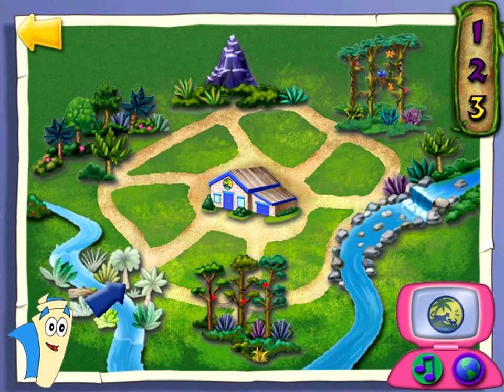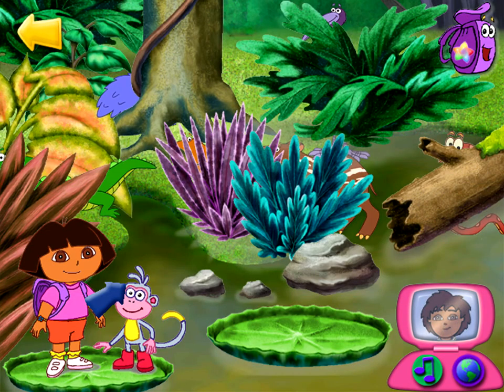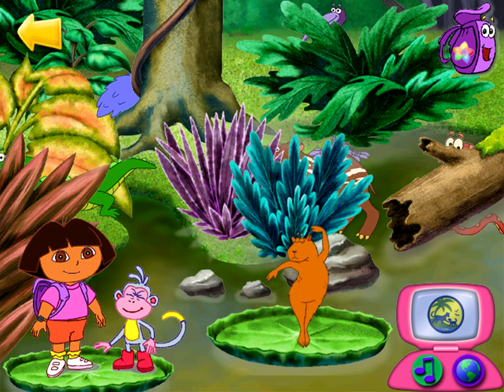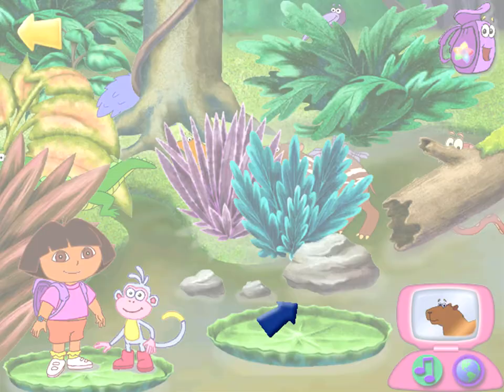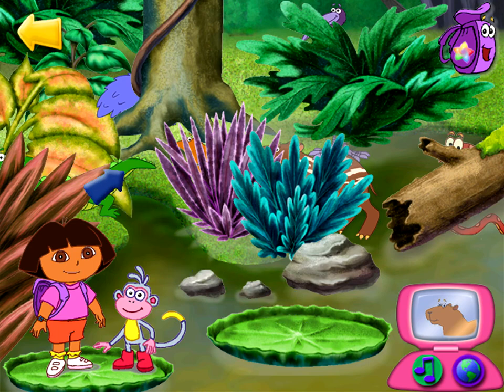Riverbank! There are lots of animals to help there. Click on the animals to take their pictures, and I'll tell you cool things about them. Cool! It's the capybara. Click again to take a picture for the field journal. Now we can look at the picture in our field journal whenever we want.